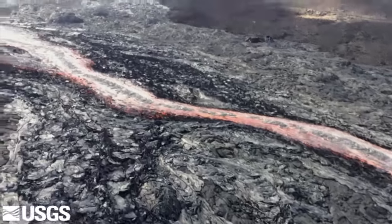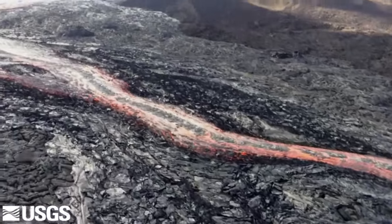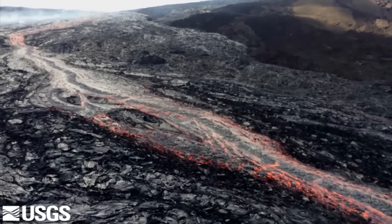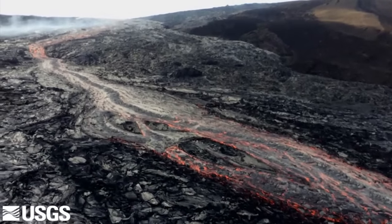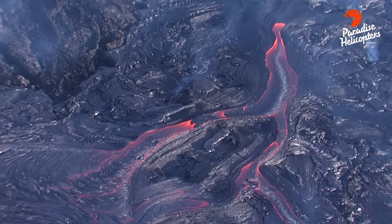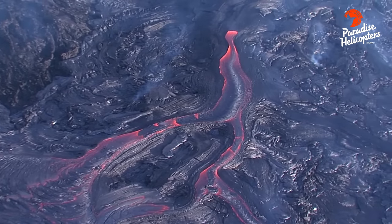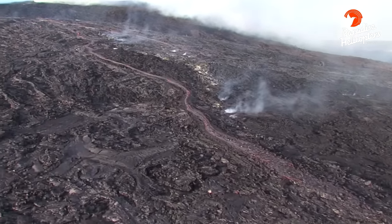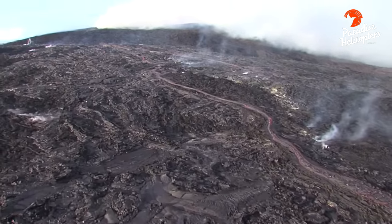Well, on May 24th, there were two new breakouts that took place at Pu'u'o'o. One was essentially a breakout right at the same vent source as has been feeding lava flows over the past 2 years. The other breakout was from a position a little bit further east on Pu'u'o'o, at a slightly lower elevation. And those two breakouts have fed flows, initially channelized, very beautiful channelized flows, a short distance downslope.